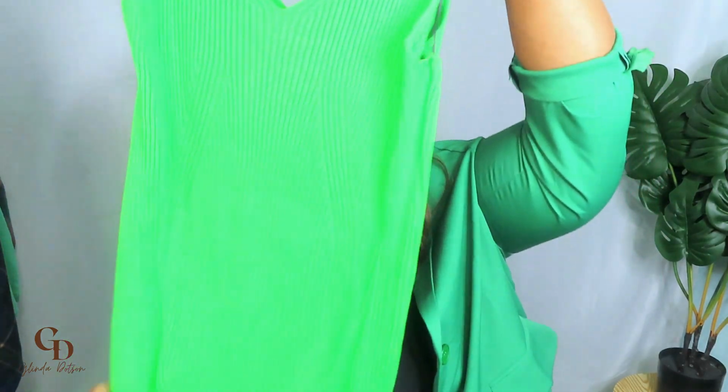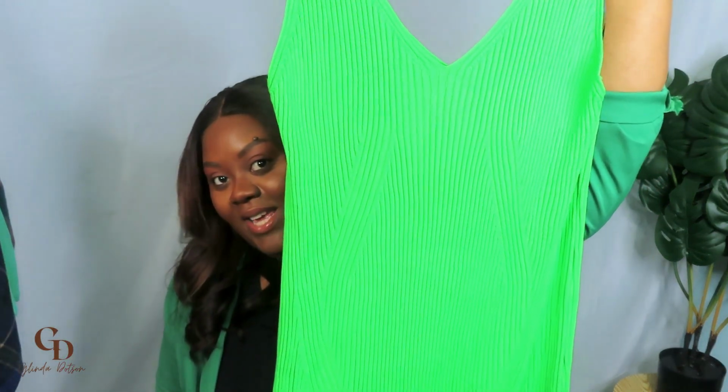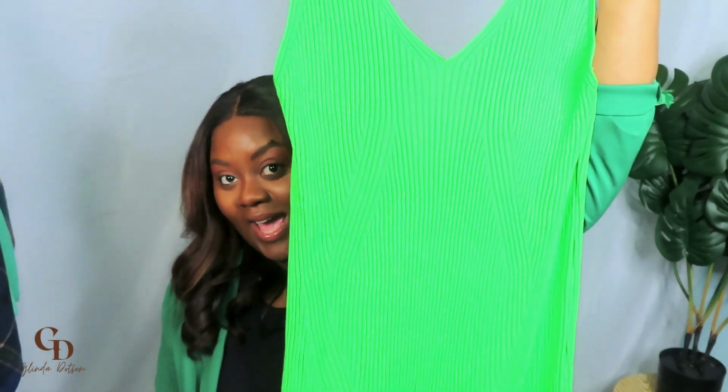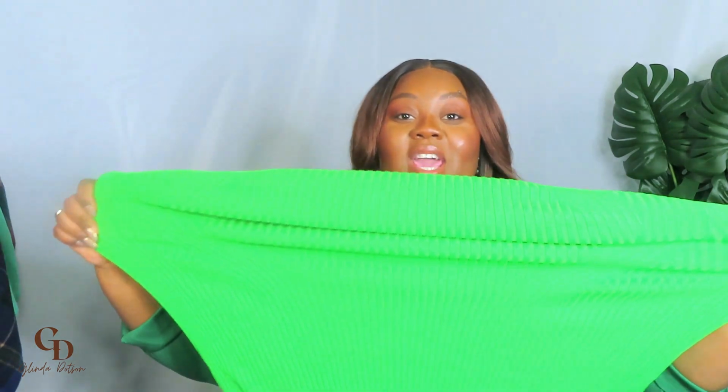Oh, y'all, this is a 2X. This is a 2. Look at this. Y'all think these hips can get in here? It look like it can't, but it can. Okay. So, girl, stretch. The stretch is real.